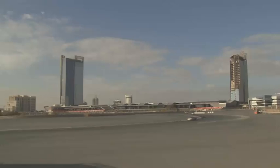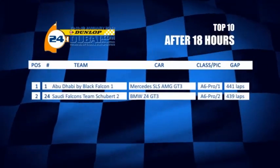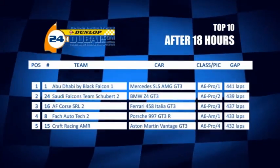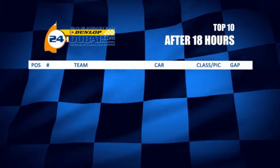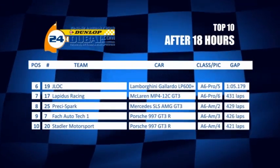The Black Falcons have opened up a small 2-lap cushion. The Schubert BMW and the AF Corsa are in the chasing group. Fach and Kraft are a couple of laps behind. It's not clear whether anyone in the lower half of the top 10 could still make headway. The amateur podium is still the main aim for Pressy Spark, Fach's number 7 car, and the Stadler Porsche.